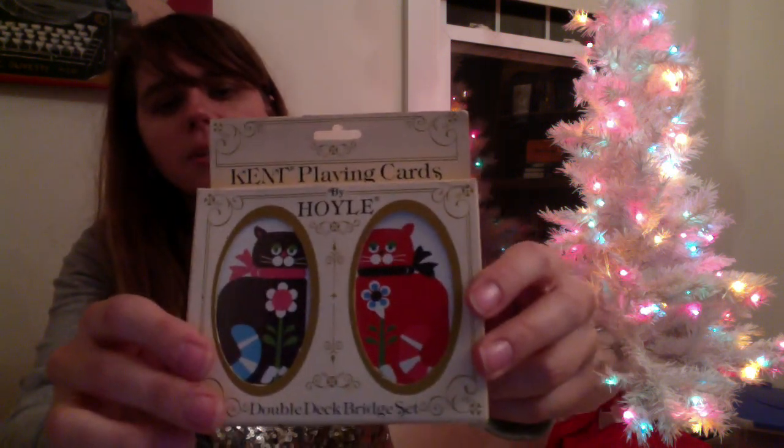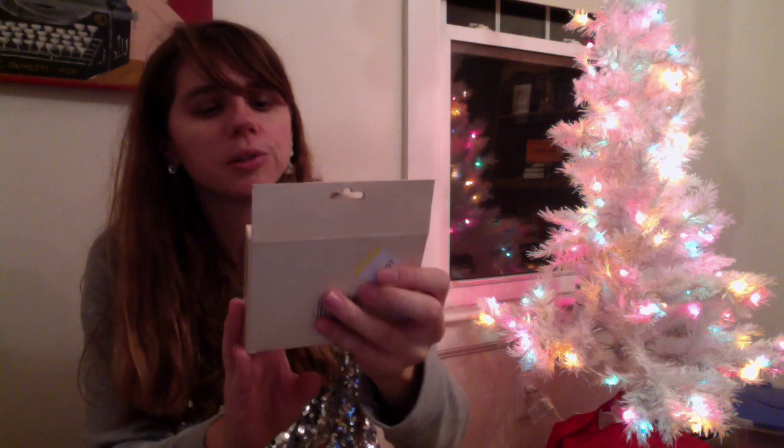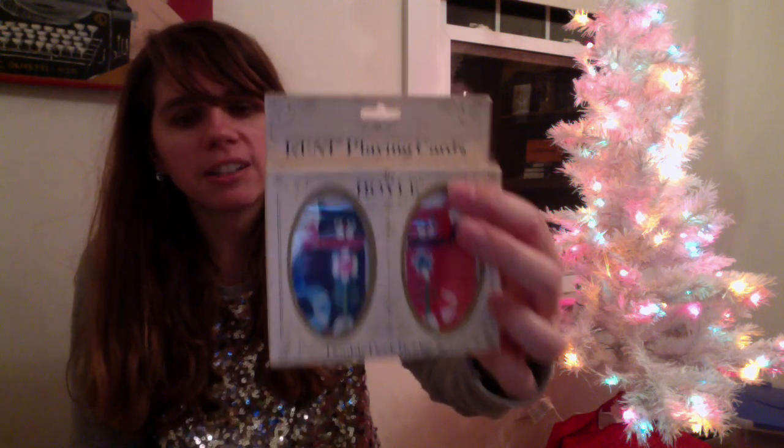that I bought to sell on Etsy. They're really cute with the cats on them. They're vintage, but not super old vintage. I mean, they do have a barcode. Probably 1980s, maybe early 1990s, but not much newer than that. So those will go on Etsy.